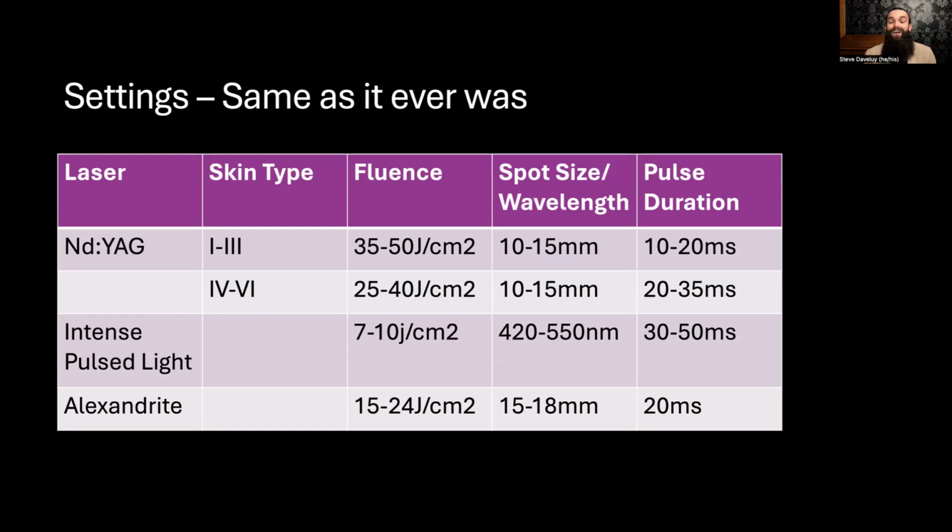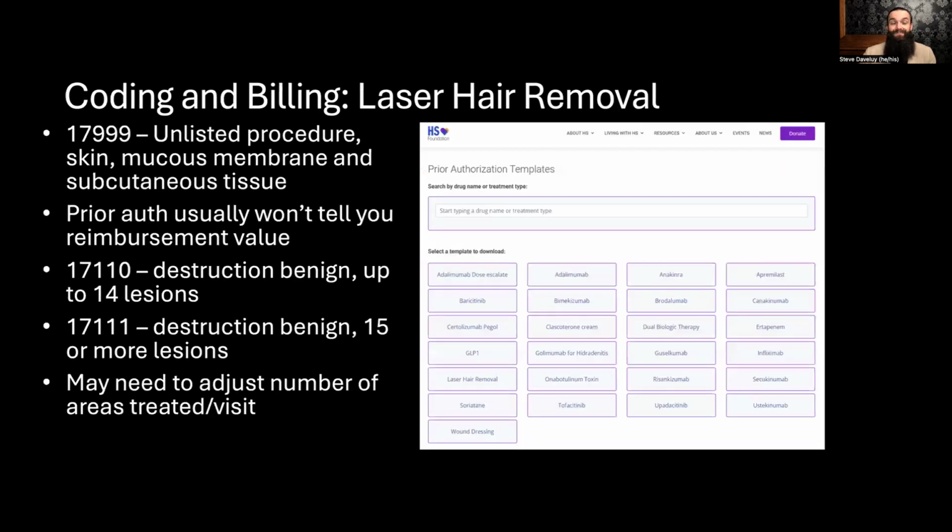But as I said, in our trial, we included patients of all skin types with our Alexandrite laser and found it was safe and effective. And patients weren't bothered even if they did get a little bit of hyperpigmentation. It was temporary and they wanted to continue because it was helping their HS.